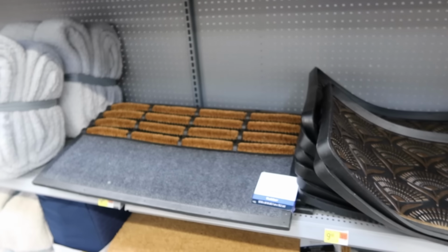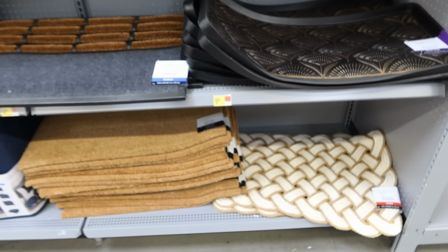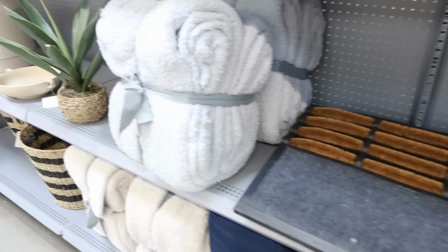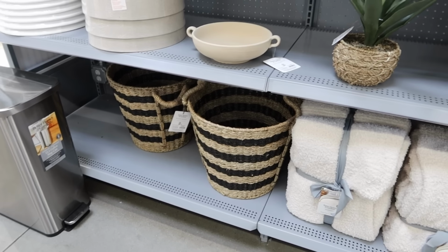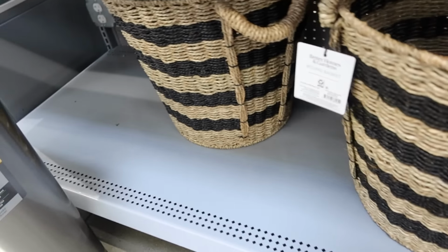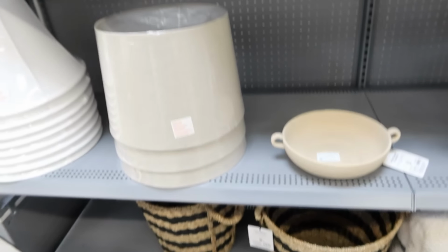Ooh. Walmart is very much modern and organic modern. Like that down there, very pretty woven mat. We got some more blankets. These baskets are really nice. I'm curious. I don't see a price for those. Oh no, y'all. I don't know.